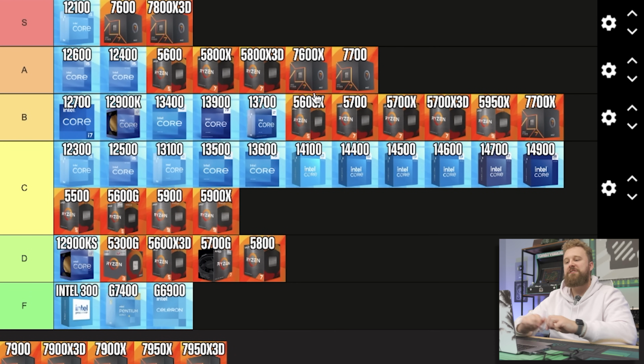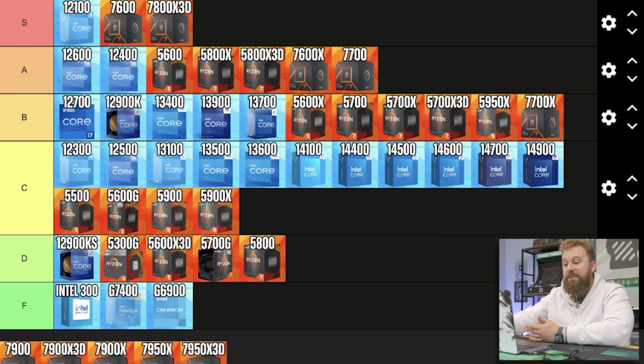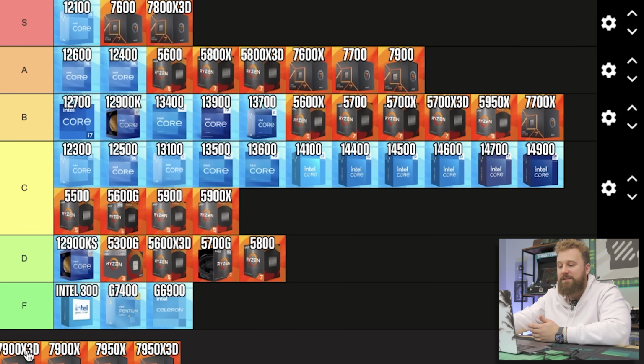7800X 3D, S tier because it is the only high-end CPU I really recommend for PC gamers who want the best of the best. Yes, the 14900K is better in some situations, but we go back to stability things. If you want a high-end system that's going to be rock solid and perform very well, 7800X 3D, call it a day. And because of that, the 7900 and the 7900X 3D, I'm going to throw an A tier.